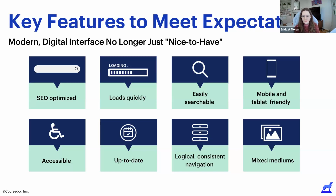Of course, your catalog should also be loading quickly. I don't know about all of you, but personally, if I go on a web page and it doesn't load, even after maybe 2 seconds, I might X out of the page because I'm like, this isn't working. Let's find another way to find this information. And as we've already talked about, it should of course be easily searchable and be mobile friendly as well, as many of you pointed out in the poll in the previous slide.